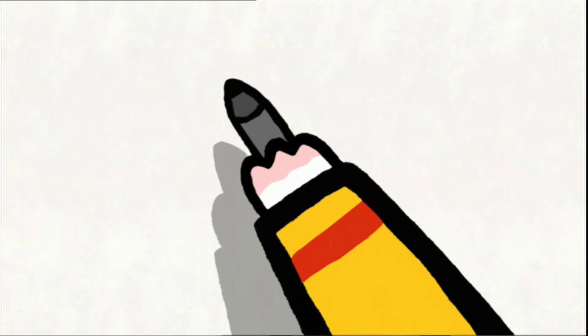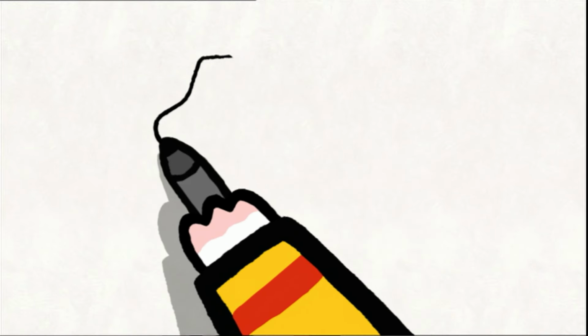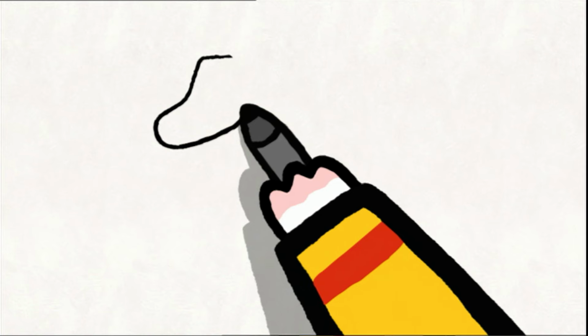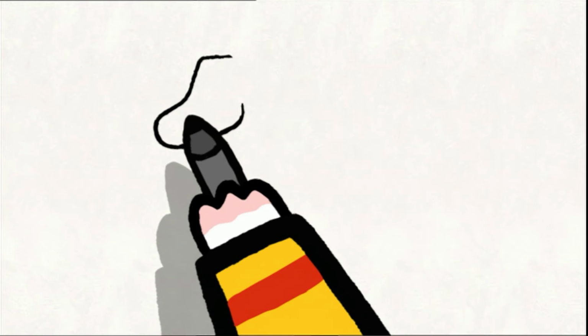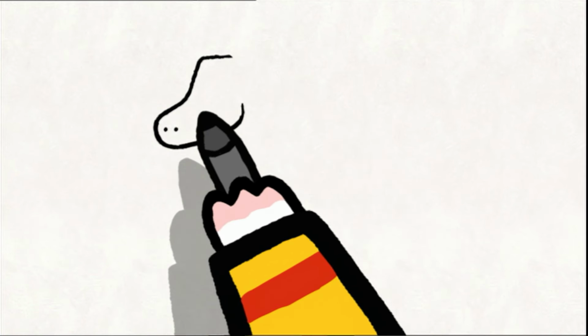To draw a horse's head, you draw a slightly wavy line, which goes down and then comes back up. For his muzzle, you draw two little dots for his nostrils and a line for his mouth. Draw two little triangles on top of his head for his two ears. There. And two little dots for his eyes.